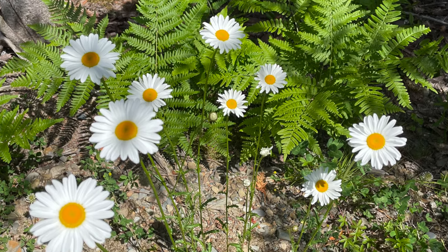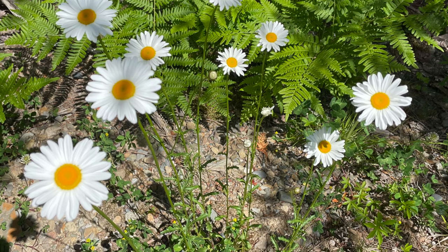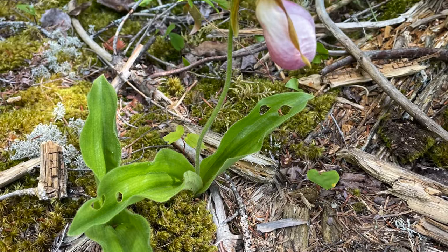Daisies are my absolute favorite flower, and I'm so happy to see they are already in bloom here and that they grow wild in my yard. That makes me very, very happy.